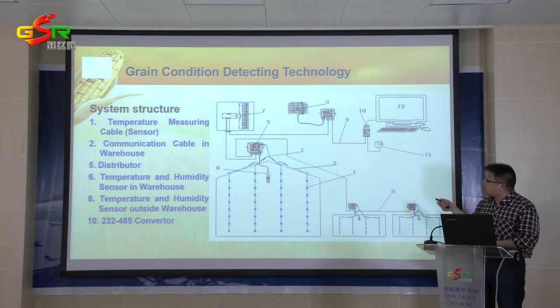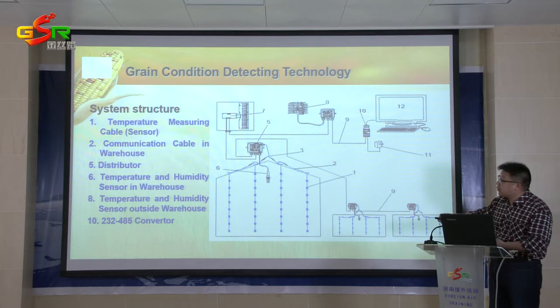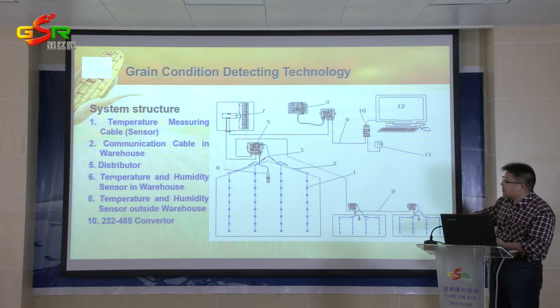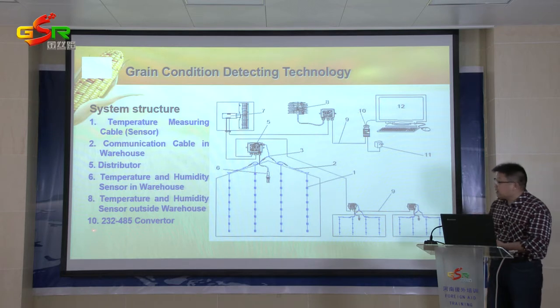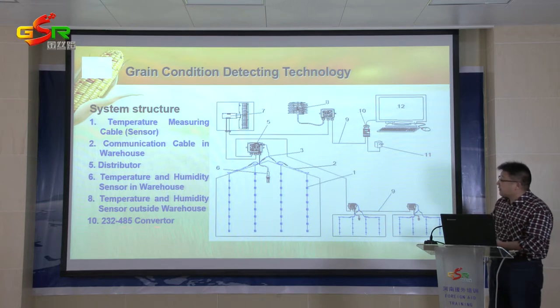This is the system structure. Number one is the temperature measuring cable. Number two, communication cable in warehouse. Number five, distributor. Number six is the temperature and humidity sensor in warehouse. Number eight, temperature and humidity sensor outside warehouse. Number 10 is an RS-232/RS-485 converter.